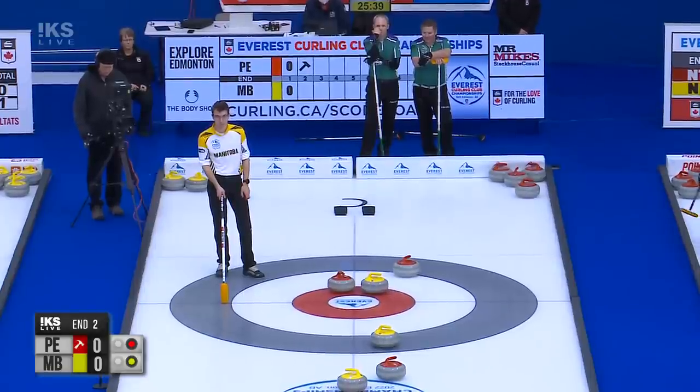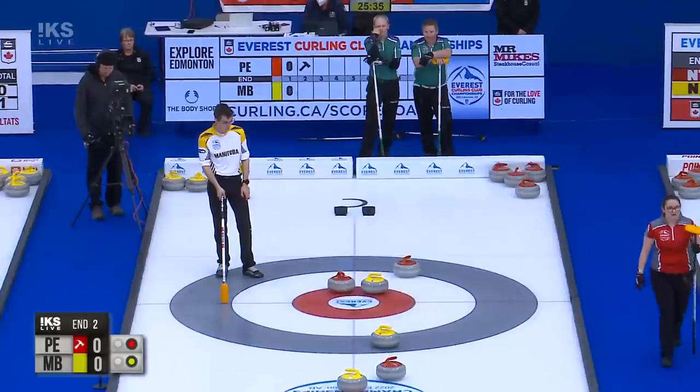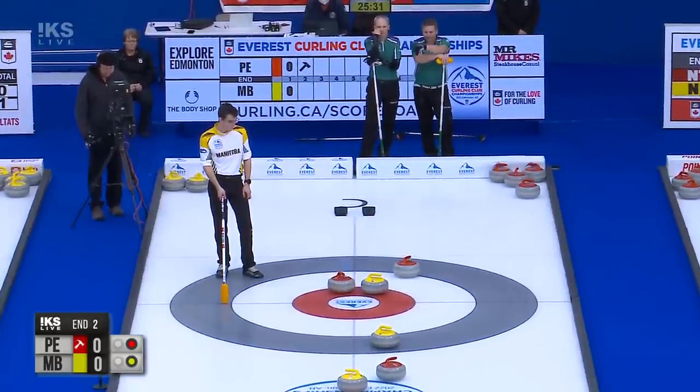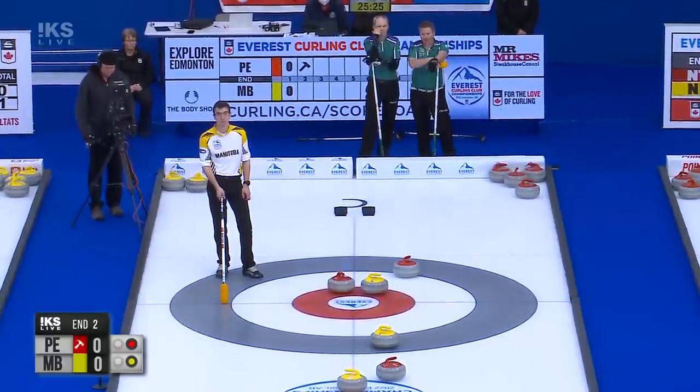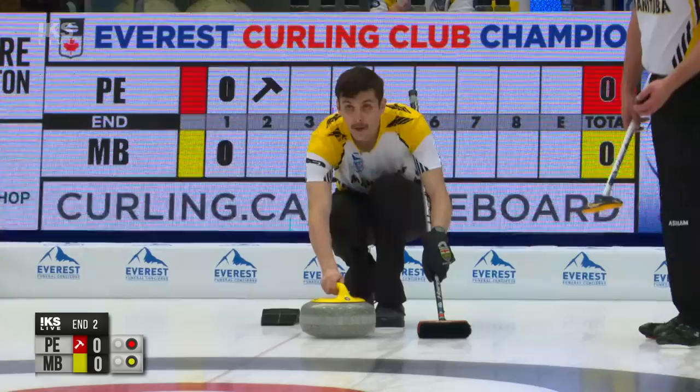I'm super impressed with the level of play and the sweeping and just everything. It's going to be an incredible week. I'm so excited. Yeah, we were talking to a couple of the players before and how Everest puts on a world-class event and everybody's super excited and the word's getting out that this is one of the best events going. The downside of that is more people are playing and it's getting harder and harder to get here.